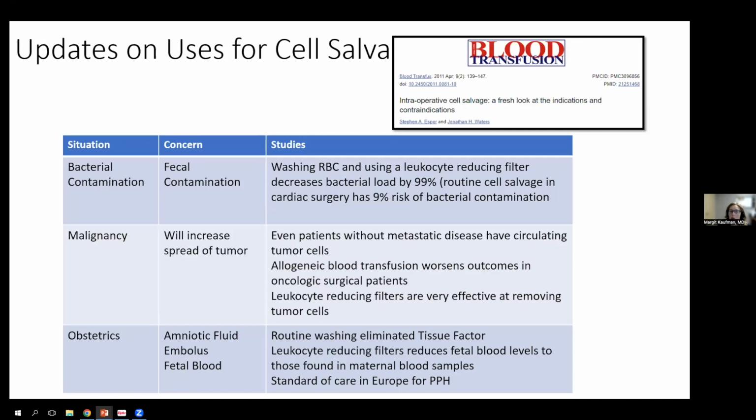Traditionally, many people thought that you couldn't use cell salvage if the case was contaminated, such as fecal contamination, or if it was a cancer case or things like that. And really, in Europe, the standard is to still use cell salvage. And using leukocyte reducing filters could actually improve and remove the risk.